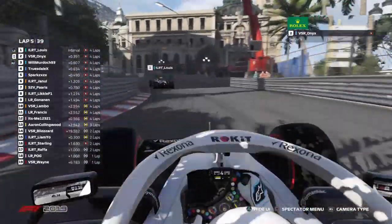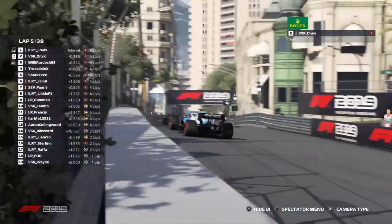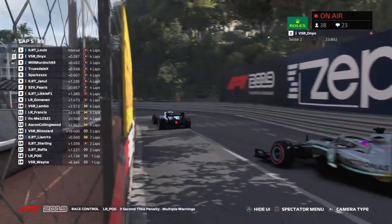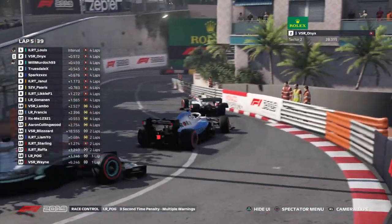Louis was a second clear a couple of laps ago. That gap has now completely diminished away. And it could be Louis just playing the patient game here. He knows he has the lead of his race. He just has to position his car well, make sure that he chooses the right time to make a pit stop, and not make a mistake and put it in the wall.